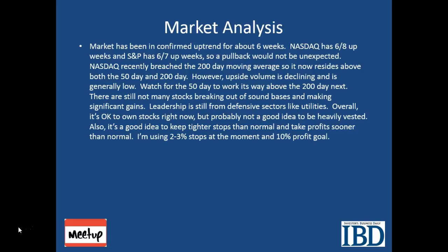However, the upside volume is declining, and we'll look at this in a second on the chart. And upside volume is generally low. So we'd like to see volume increasing as these indices move up. And a lot of growth stocks, and we'll look at the IBD 50 index, which is showing the same thing, are doing the same thing. I was just looking at Facebook yesterday, and yeah, it's moving up. It's been moving up for a few weeks, but the volume's just not there. And I'm seeing that a lot right now.